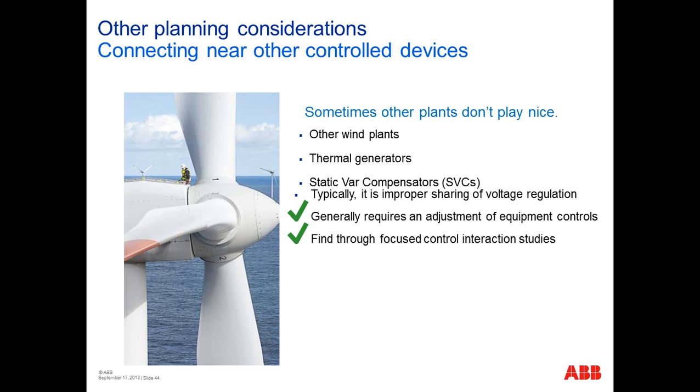Well, typically what winds up happening in this sort of situation is that there's not a proper sharing of the voltage regulation of the system in the neighborhood. And what this usually requires is a slight adjustment to the equipment controls. Again, fortunately, the potential for this can be determined through some focused studies.